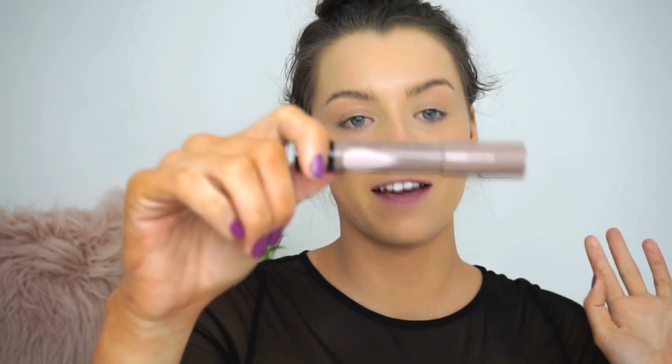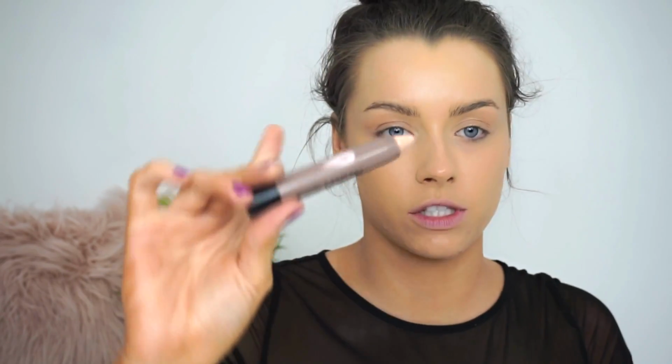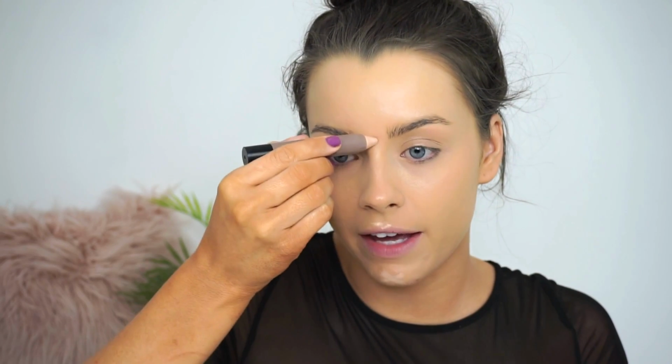Now this is probably my fave part. I am going to highlight my face. I'm using the Josie Maran Argan Creamy Concealer Crayon, and this is in the color Fair, so it's the lightest color you can get in it. It's super light, but I love it. So I'm just going to highlight all the central areas of my face.